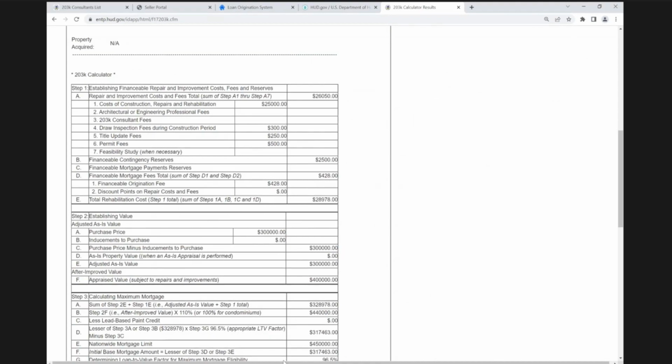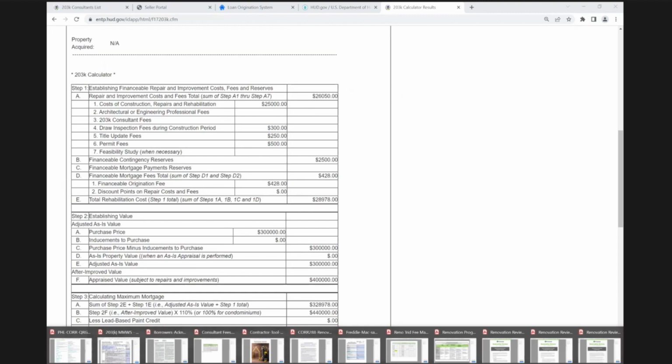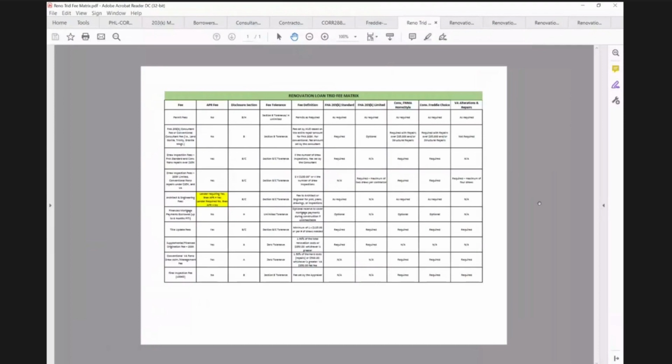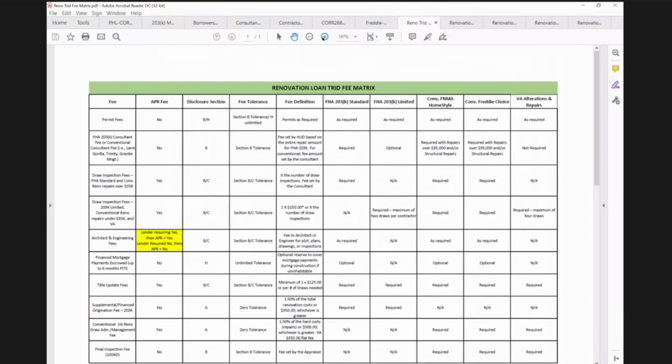It can be confusing. But as another reference, let me show you the TRID fee matrix. And it's in a couple places. So this will also apply for the conventional product. Shows you the fee. Now that fee you were just referencing, the supplemental origination fee, see we referenced 203K here, tells you if it's APR, tells you the disclosure section A. This is at 0 tolerance. Don't forget it, because it's going to be a cure at closing.